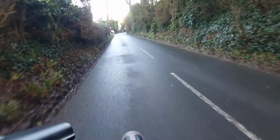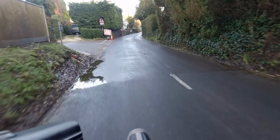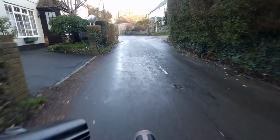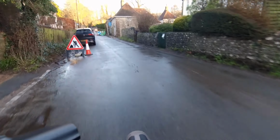I mean, I charged this bike not yesterday, the day before, and I've only used one bar so far, and that's because I'm not forcing all the power out of the bike.